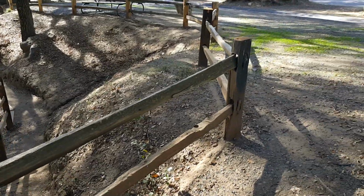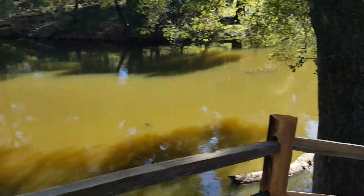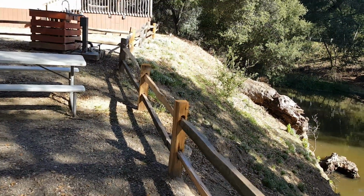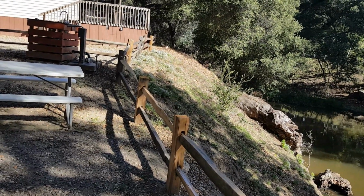One of my other favorite projects has been renewing the split rail fence. That all is new down there. I did about a quarter mile of split rail fencing over the course of the summer.